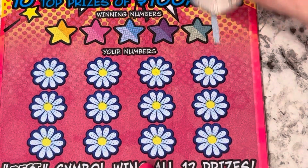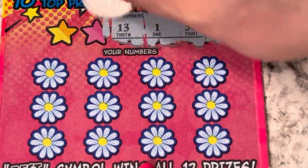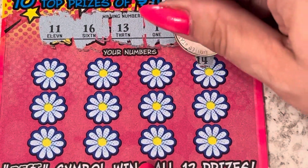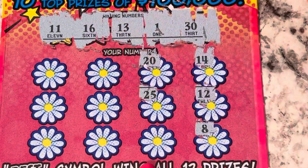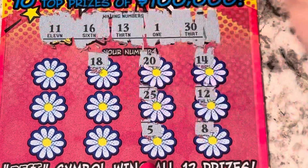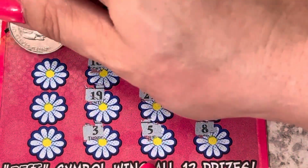Ticket number 40. We have 31, 13, 16, and 11. 14, 12, 8, 20, 25, 5, 18, oh man, 19, 3, 28, 27, and 10. Nothing on that one.